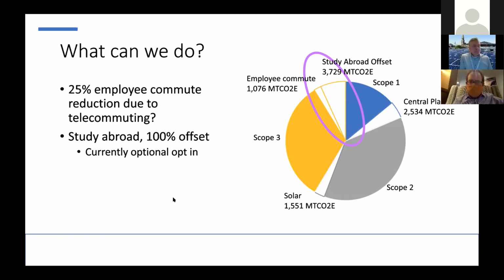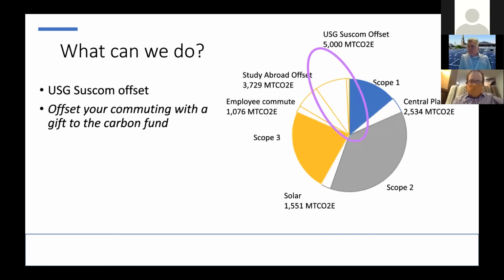We have a program going, and there will be more education about this coming, but we have a current opt-in program for study abroad. Study abroad contributes a large amount of our carbon footprint because we pay for a lot of those trips as university funded travel. So if we can move that to 100% offset, we take another big chunk out of the pie. And that I think is a commitment from all of us and students traveling as well to make that offset happen. Recently, USG has committed through the Sustainability Committee some of the sustainability funds to look at offsets as well. So that could take another chunk out of our pie applied to our scope 3.